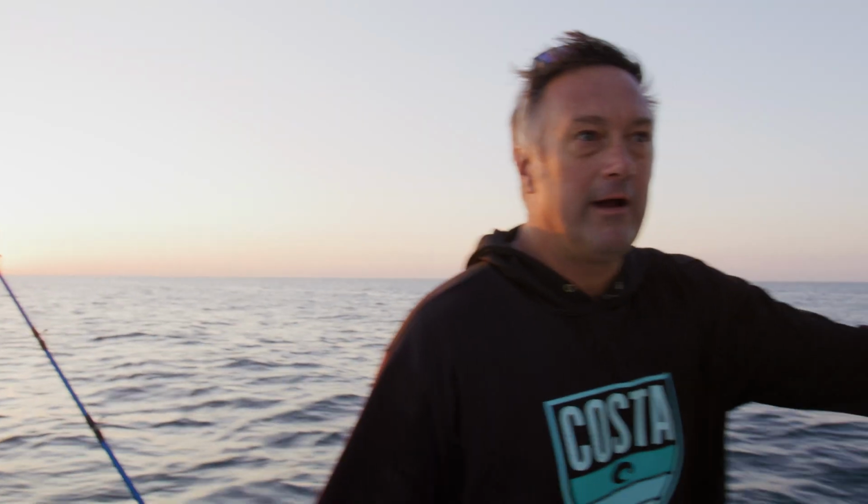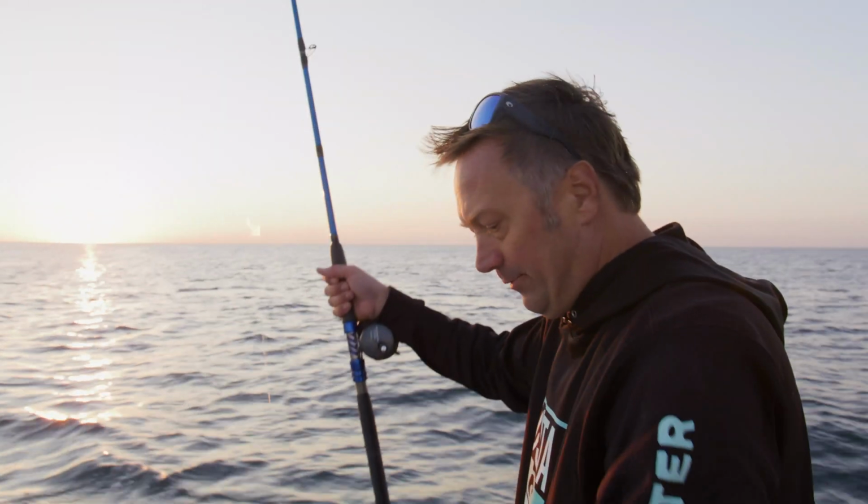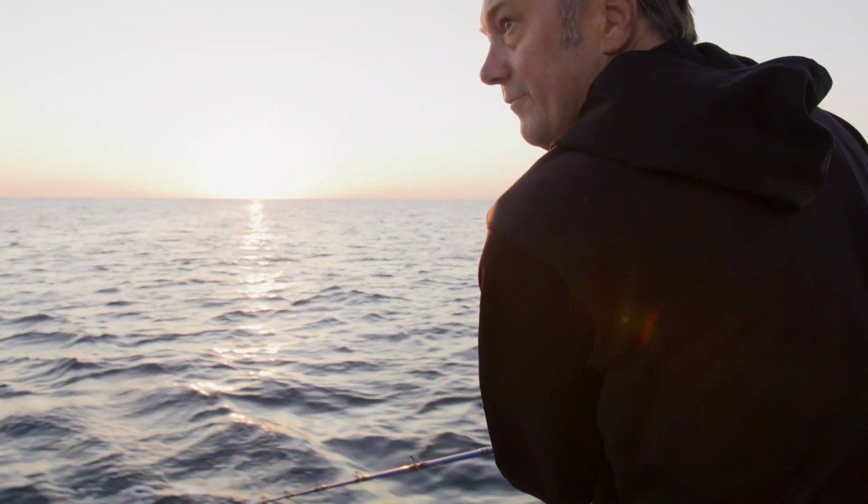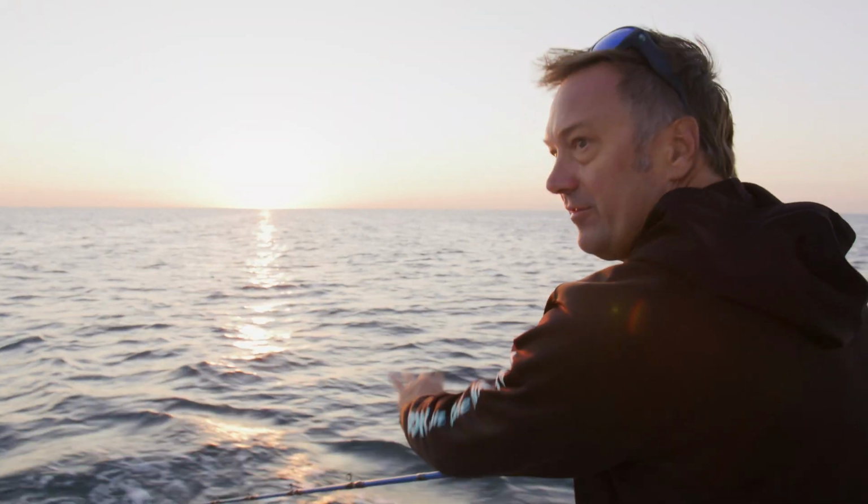So what we got going on here is birds are hovering around, waiting for the albies to come from below and push up all the peanut bunker and the little baby bluefish. As soon as those albies push up that bait, the birds start diving, and then we can see where they're at. But in the meantime, we're going to put some of these little feathers out, troll around, and see if we can find them just motoring around a bit.